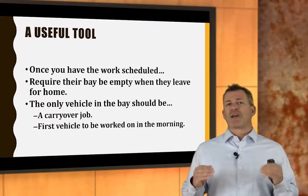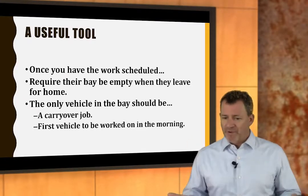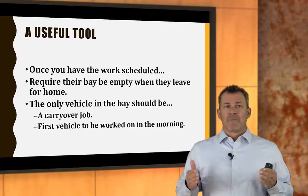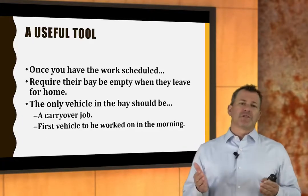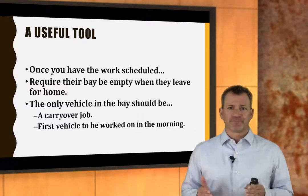Once you have that work scheduled to drive this production, so we've got the work coming in, we know how many hours we have to schedule, and we scheduled it. Now I got to get my production employees out of their own way. Here's a trick that I've used in the past. I require their bay be empty when they go home for the night.